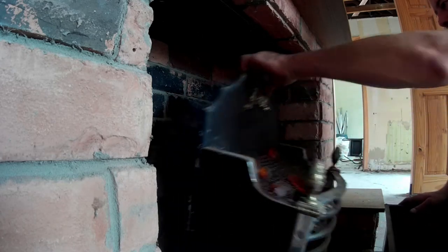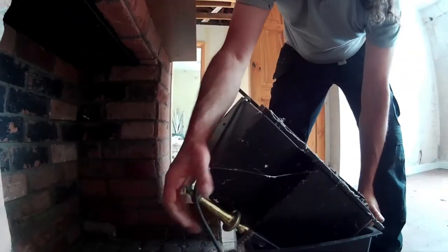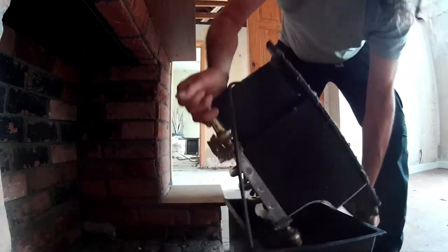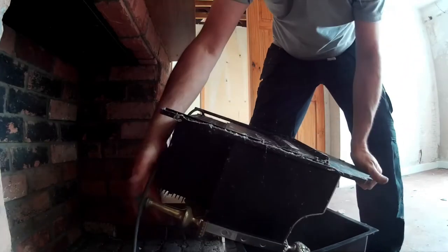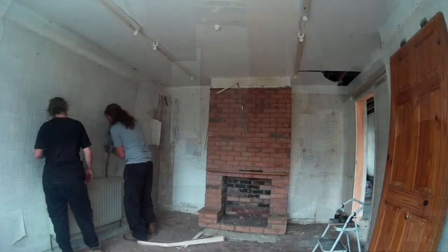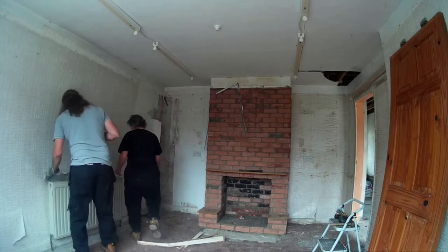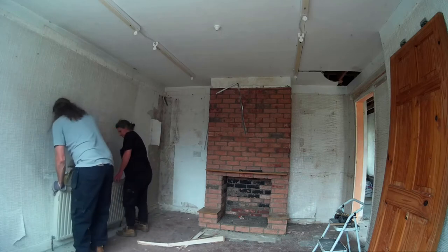The old fireplace out. Why did we rip out whatever was there before and put in an electric fire with those glowy glass things? I have no idea, but anyway. Ready at time to come off. They pop off lovely with the old crowbar.